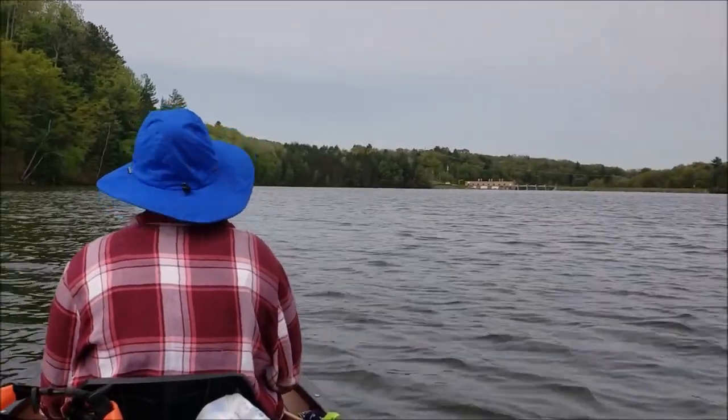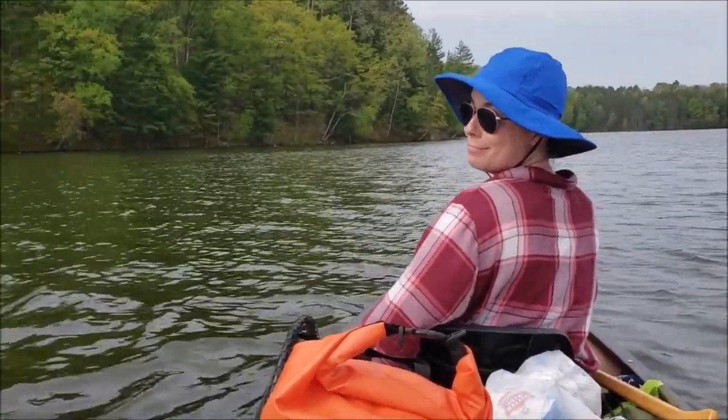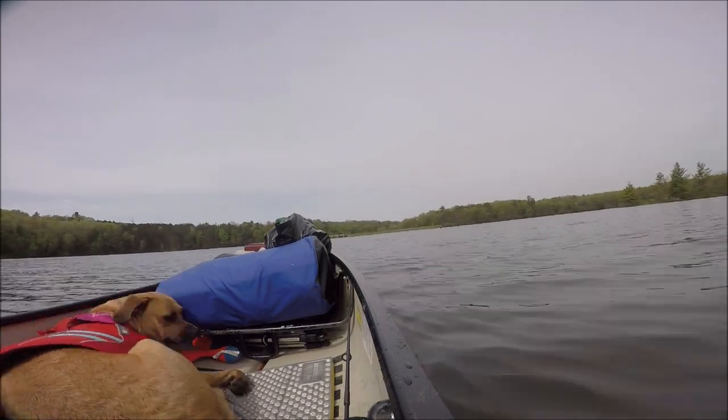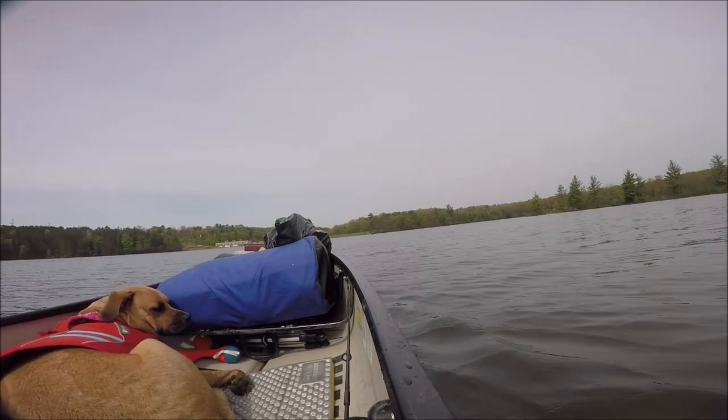Sam, what do you think? I think we're gonna run into these trees. We hit it. Here we go, starting our final approach at the canoe launch by Tippy Dam. Oh, Kara's excited to get out of the boat. I think everyone's excited to get out of the boats.